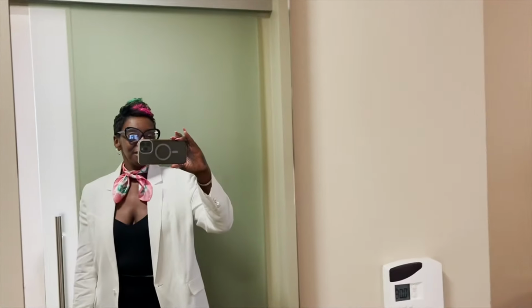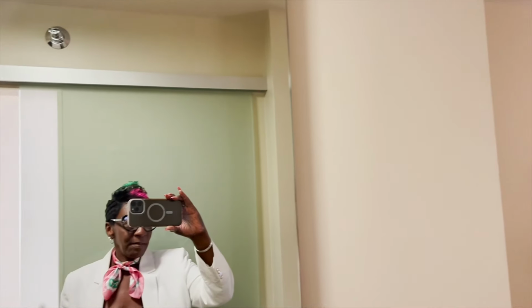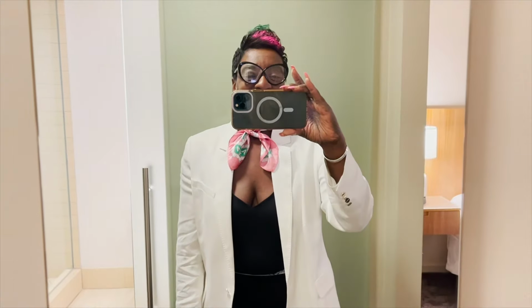And my glasses are Bertram's exclusive. And hair by Melissa's Hair Salon in Madison, Georgia. This is what I wore for day number one, blazer and scarf day.